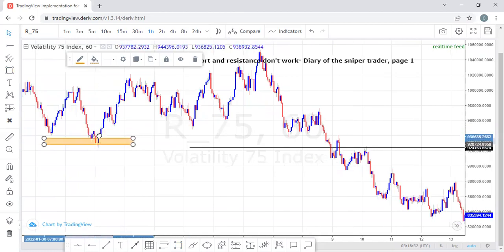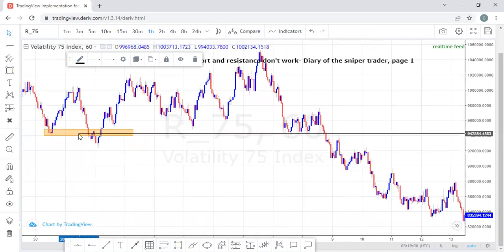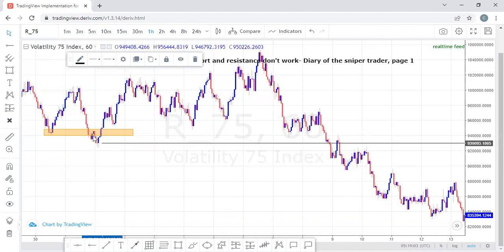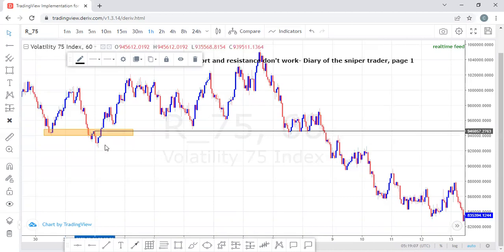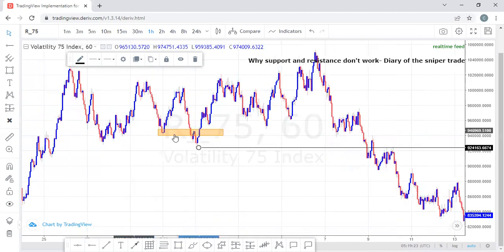Look at this. Imagine you took your buy trade at this point. What happened? The market intentionally did this. Why couldn't the market just reject from here? It had to go all the way down. This is about 946, and this is about 924, so about 22,000 points. That was what the market just did. It had to take out the buyers and then the sellers. I mean, yes, the buyers, particularly.